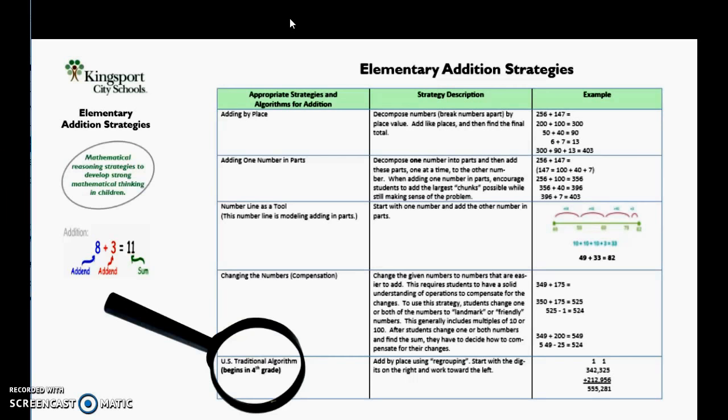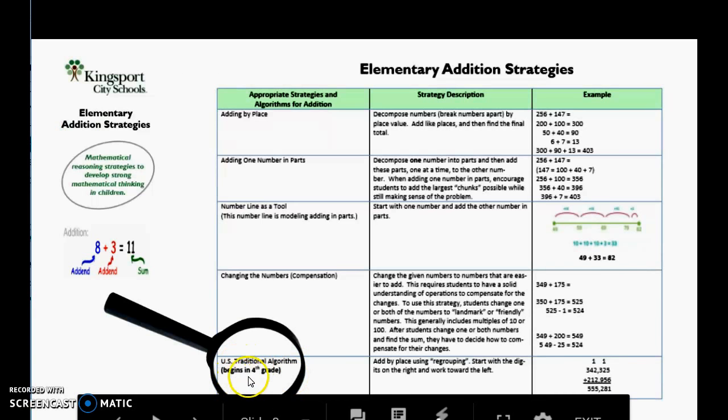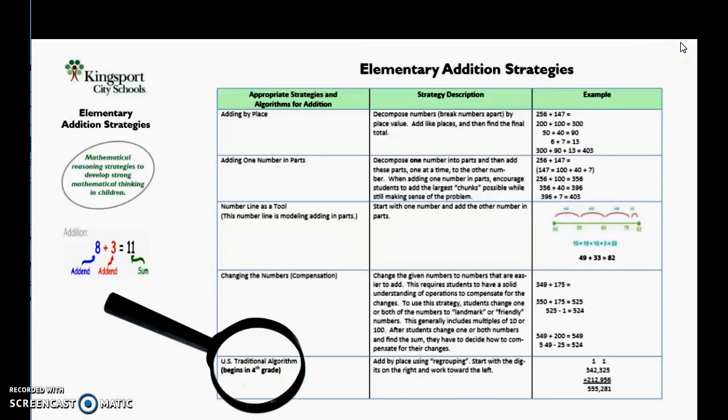That strategy is called the U.S. Traditional Algorithm. You'll notice on the brochure that we begin teaching that strategy in 4th grade. So why wait so late? We want students to really develop a good sense of the numbers so that they don't get confused when applying this strategy. For example, how many times were you in school and you heard your teacher say, carry the 1? Well, to some students, they didn't understand that that was really a 10 or maybe even a 100 that they were carrying. So when the teacher called it a 1, it could cause a lot of confusion.